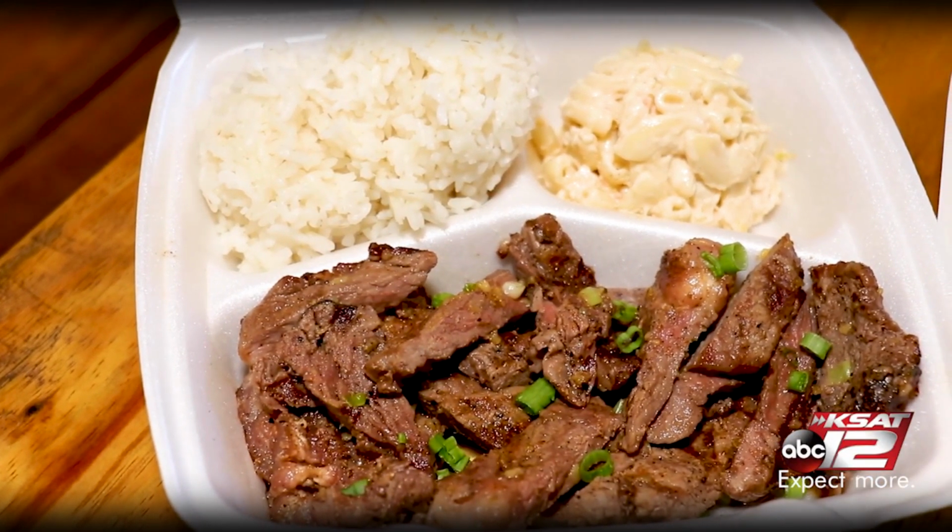All right, grab a fork. That's it. All right, here you go. Oh, wow. That's really good. The garlic butter steak is absolutely delicious.